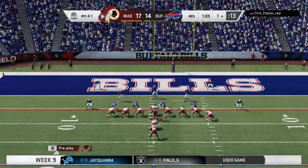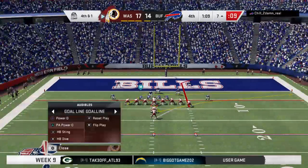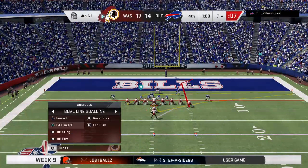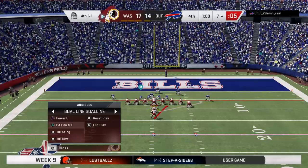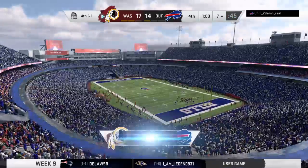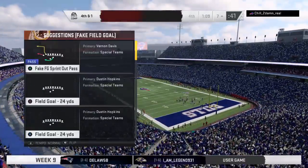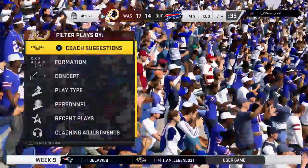And here's a big one now. Trying to hold this lead. They're going to go for it here on 4th down. Check 13. Check 13. The Redskins now going to use the first of their 3 timeouts as they stop it prior to what will be an important 4th down.